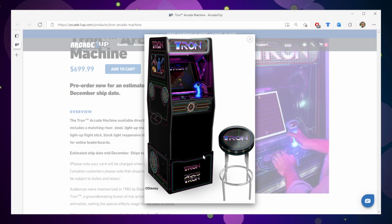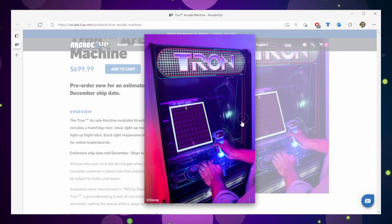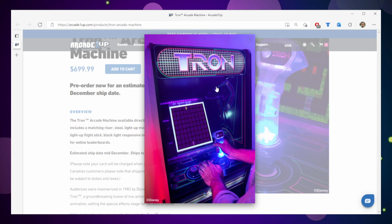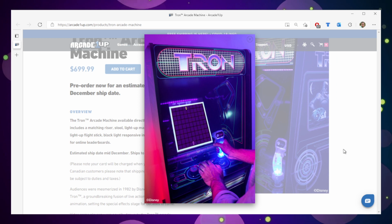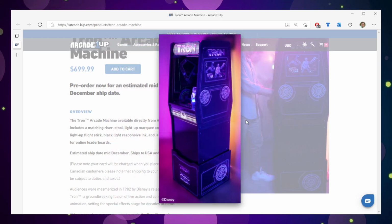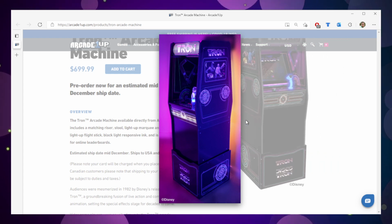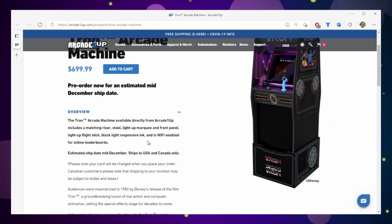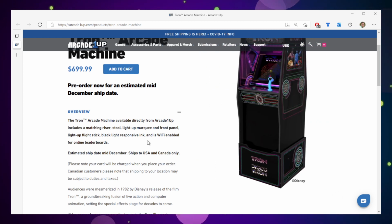That said, I can understand why this particular set costs a little bit more, but the stool doesn't do anything specific. As with all of the other arcade one-up stuff, it seems to be a standard screen, nothing fancy on the sound front. They have included the black lights and stuff, which are authentic to the original. The way that the stick does light up at night or in a dark environment where you would most likely be playing this, to eliminate glare, of course. Definitely authentic to the original, and it does include Wi-Fi connectivity for online leaderboards only. So there's really no versing or playing against other people. It's just solely for the online leaderboard.